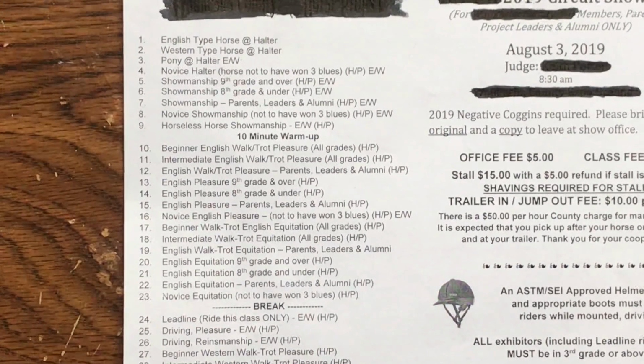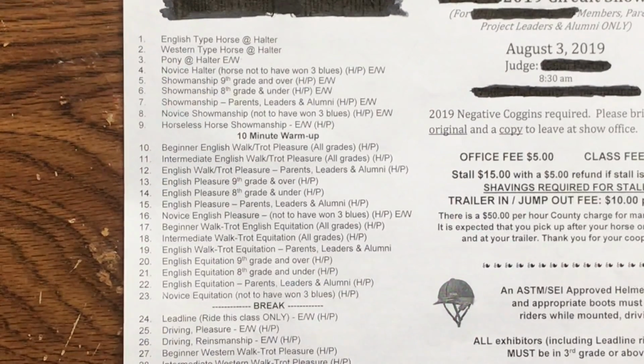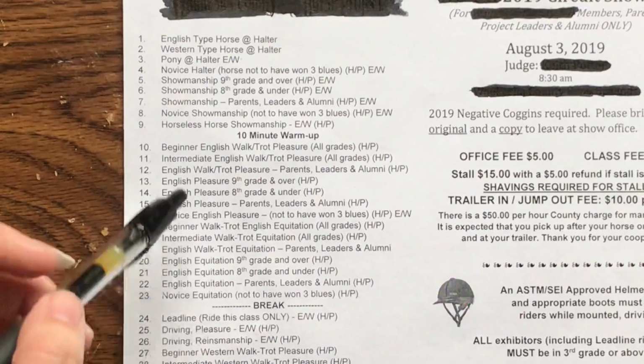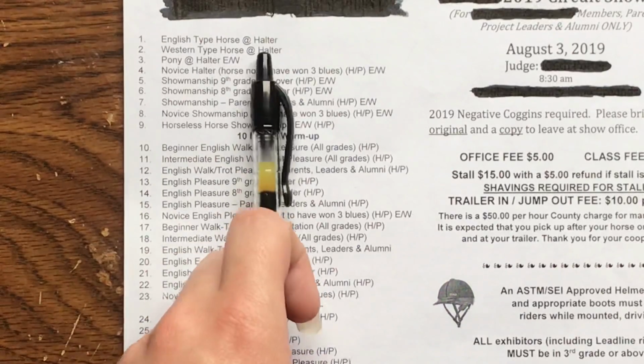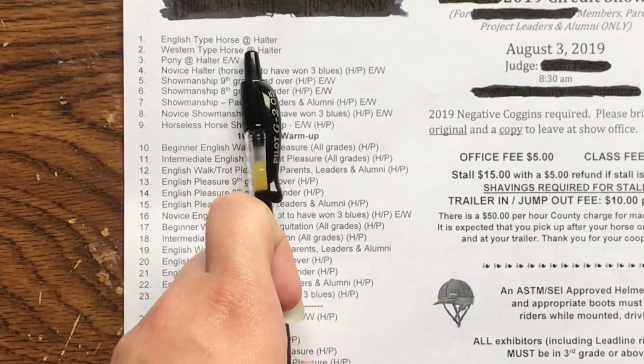But a lot of places that do have a lot more halter classes, ours was just for the alumni show, whereas our usual shows don't usually have halter classes. But for shows that actually have halter, they do count for year-end awards or high point or whatever they are going for. So here we just have English, so any horse that is English type, and that's usually in an English bridle.